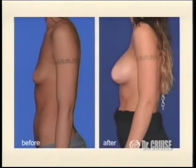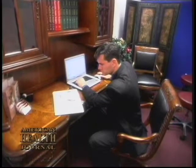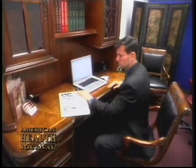Well, it's all about body proportion, and breast augmentation does wonders in order to improve the breast size. But if you want to improve the look almost exponentially, then the midsection has to be addressed as well. So the most spectacularly happy patients are those that get the breast augmentation and either have a tummy tuck or liposuction, but usually a tummy tuck.